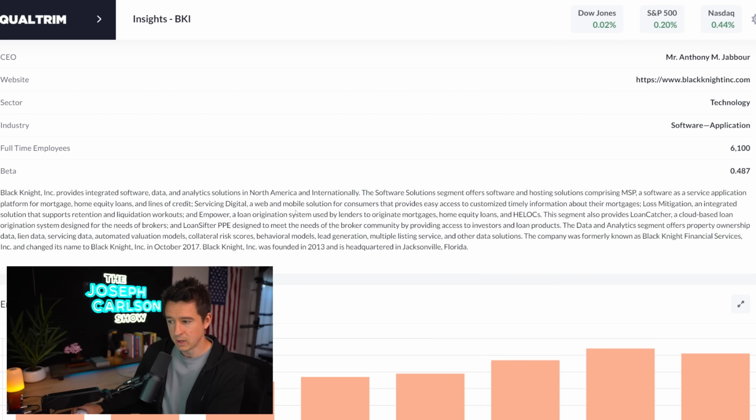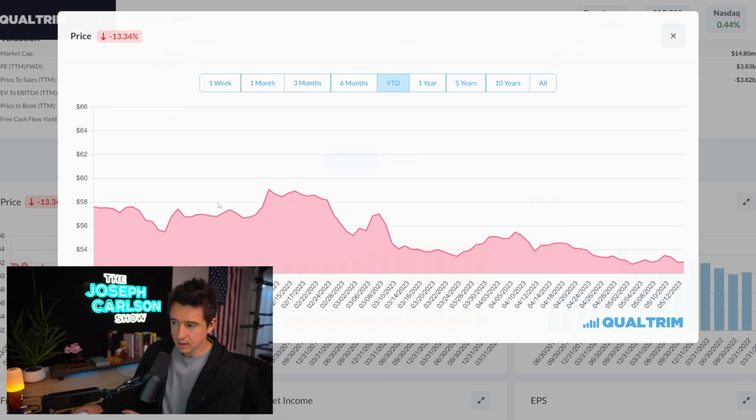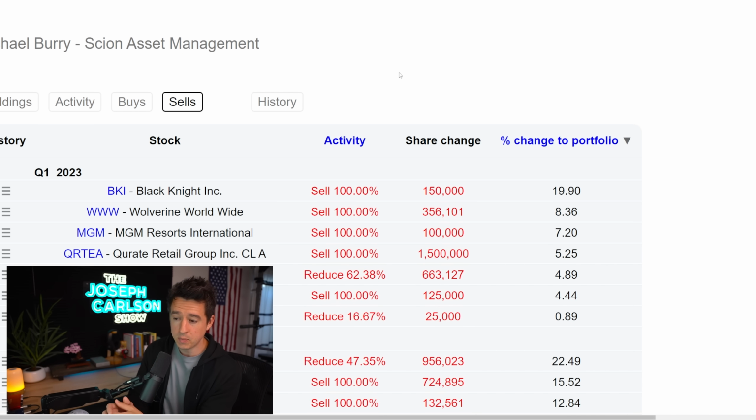Very vague description there. But he sold out of this company and it went down 13%. So this one hasn't been doing well. Maybe he exited the position because it wasn't giving him the momentum he wants. I think that Michael Burry is a little bit of a long-term investor, but also a bit of a trader.